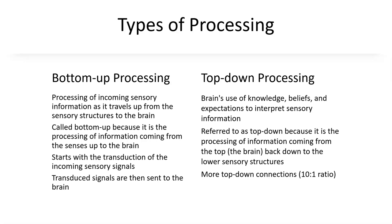Bottom-up processing is essentially pulling in incoming sensory information as it moves through the sensory structures to the brain. It's called bottom-up because what you're doing is taking information from the outside world and moving it up to the brain. This starts with that transduction process of incoming sensory information. So in terms of vision, you're talking about light, and those transduced signals are then sent on to the brain.